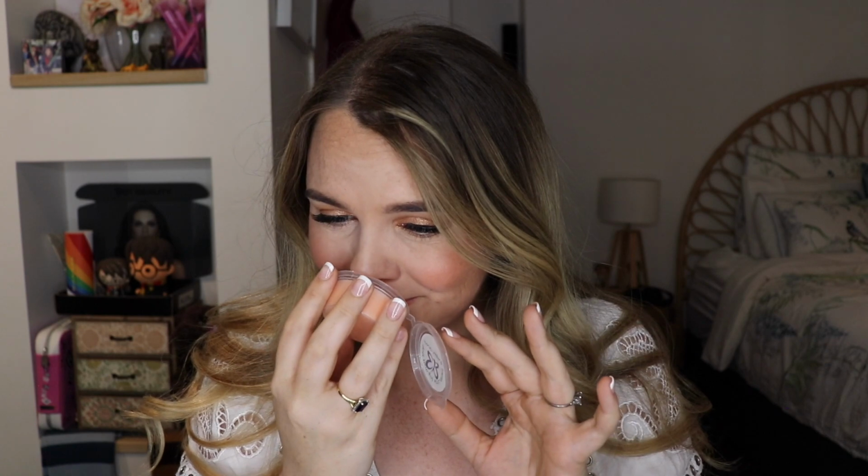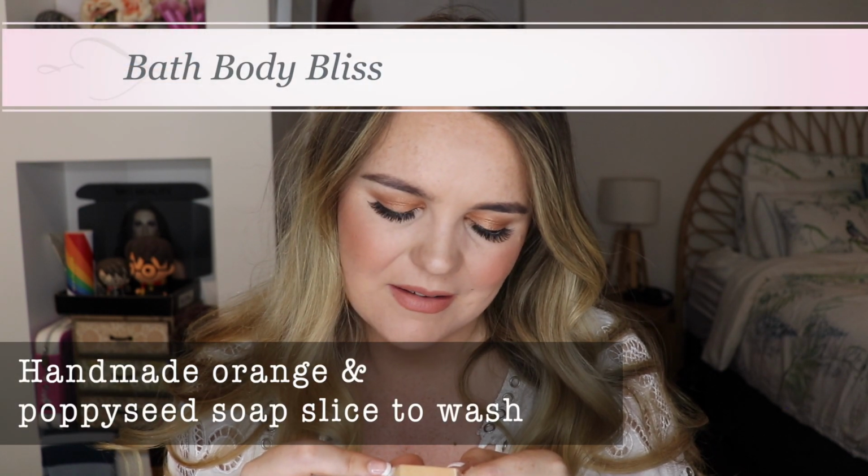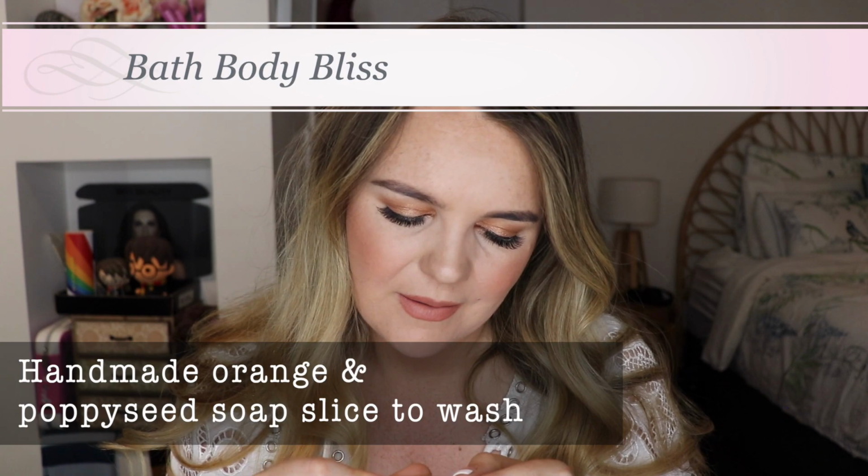I wish we had the technology that you could smell this, because oh my goodness. This smells absolutely incredible, and I am 100% going to be burning this later on today. The other thing that we have here is an orange poppy seed. What is this? Is this a melt as well?